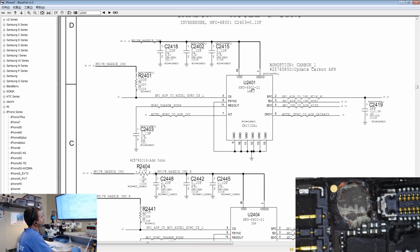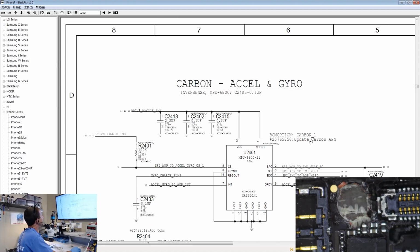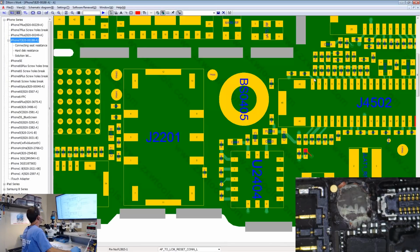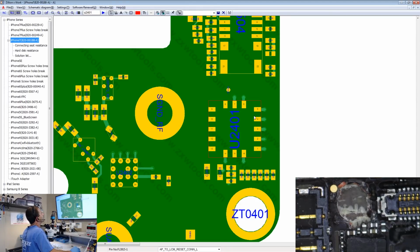Wait, this is also the same IC, right? No, different IC. Different spot on the board. What is that? Where's U2401 at? Down there. Or up there, whatever. Okay.